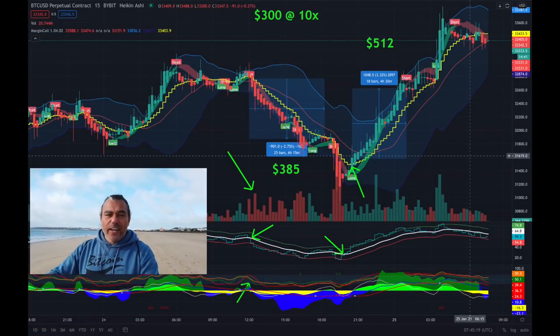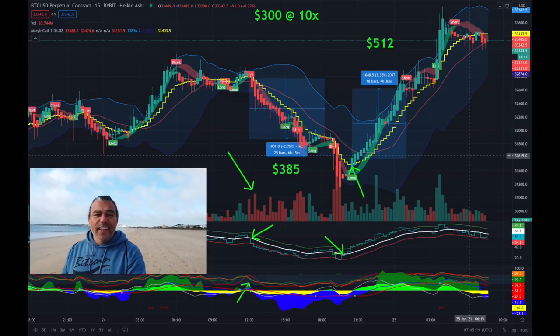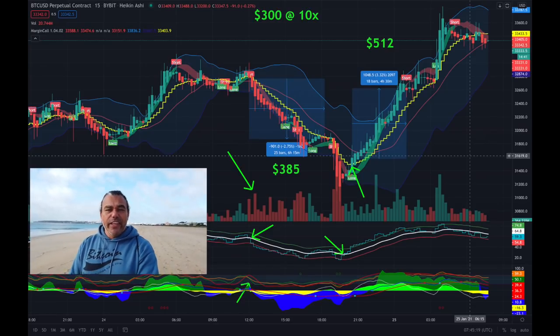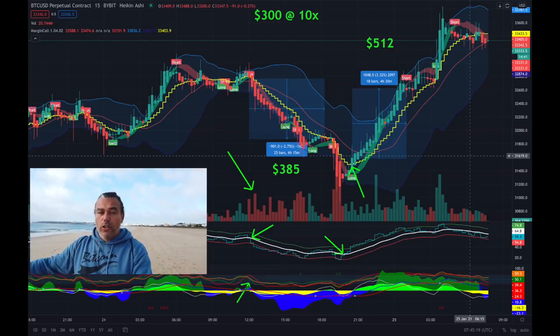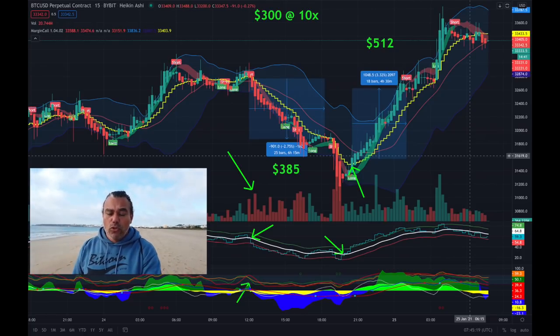If you take a look at this chart, I traded with a leverage of 10, and yes, we traded with $300. I had a lazy day, and also again, a busy day on Sunday, doing the walk and talk on the beach and everything else, I still was able to trade two trades.